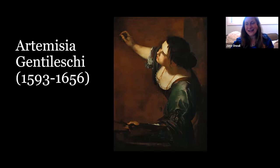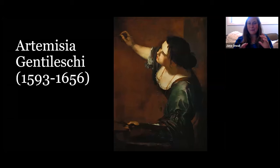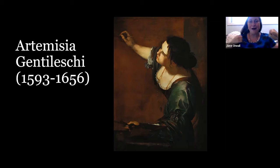So I'm just looking at time, and I'm strategizing here. We're going to be spending just a few moments on most of these artists, and we're going to be moving through them chronologically. So our first artist here is Artemisia Gentileschi. She was an Italian Baroque artist, and this is her famous self-portrait as the allegory of painting.